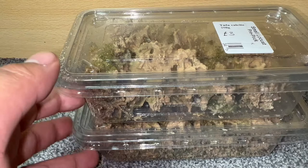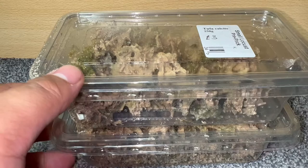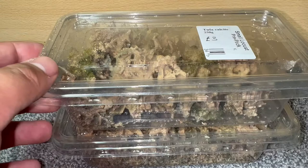So that's pretty much the dry stock that I got today, guys. Really, really good stuff. Great deals on the moss and everything like that. And then obviously the added tub of this calcite stuff along with it. So now we can move on to the livestock stuff.